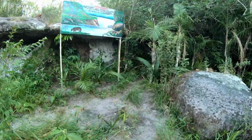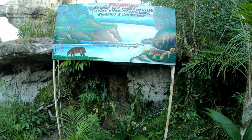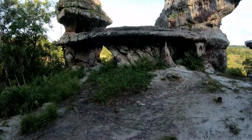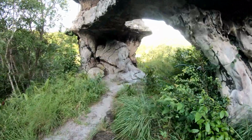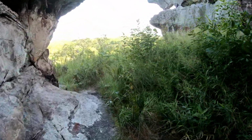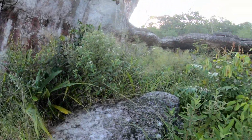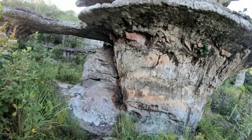Let's see. Prohibido. It basically says don't write on the walls and stuff like that. Prohibited. Yeah, this is cool. Cool, cool, cool. Let's go down here, see how it looks. Definitely a better angle over there.